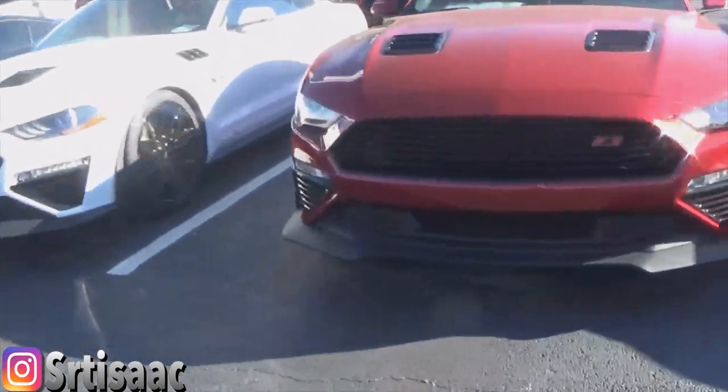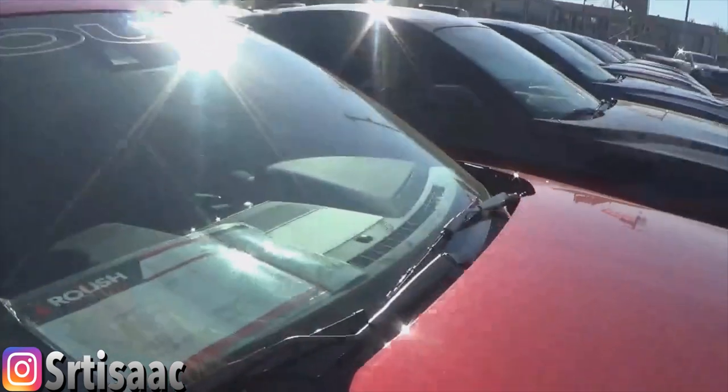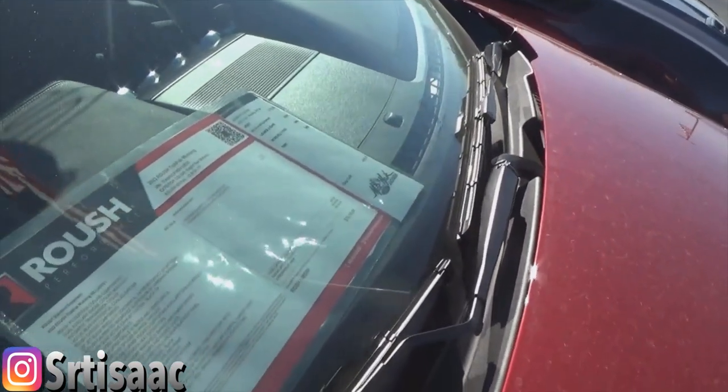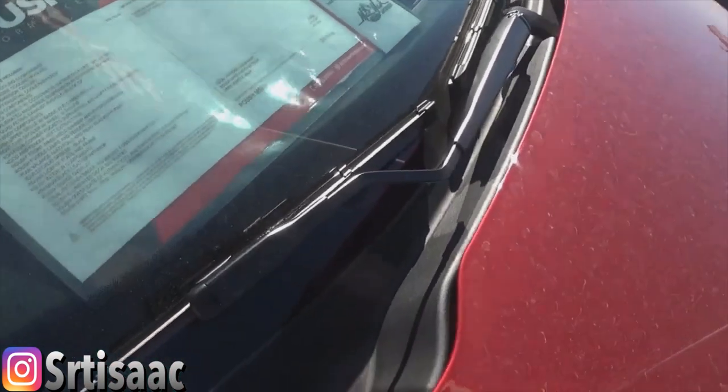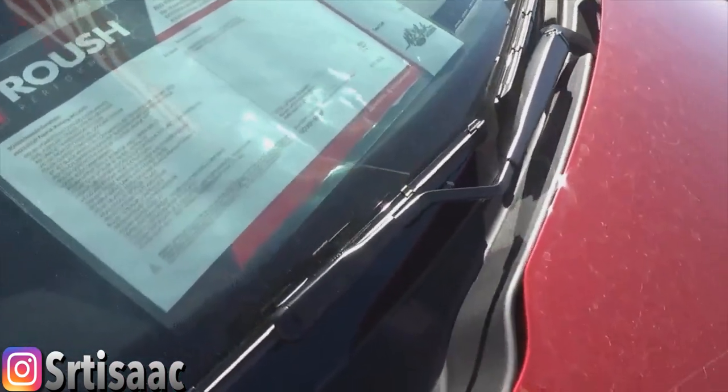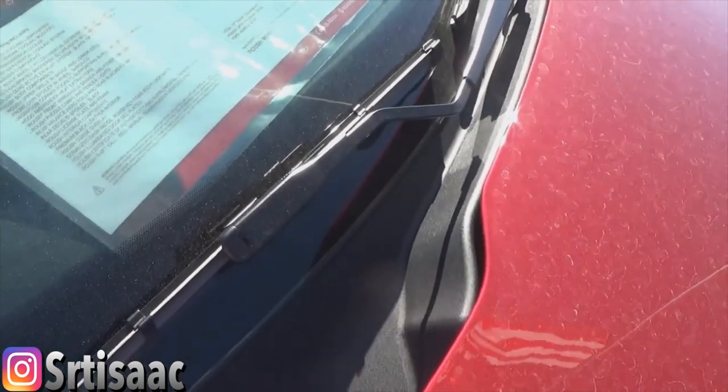Guys, look at the air. Okay, that's nice. The air goes straight through that little hole right there. That's nice. They got a whole lot of these Roushes. I know why. Because they ain't selling. Too expensive. Let's see. That one is 79. Okay, this one more reasonable. This one is 81. Okay, so this one supercharged too? Yes. No. It look like it. I think it's supercharged.